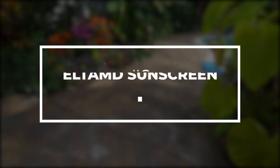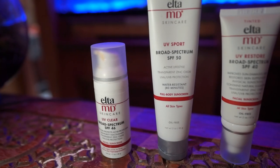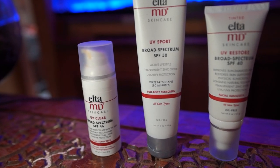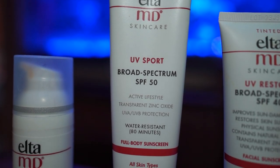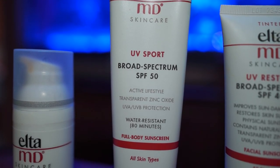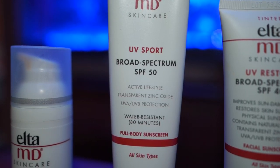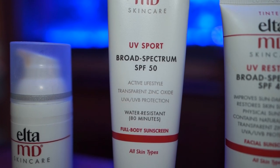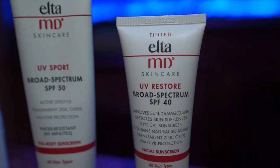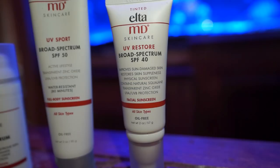Number eight, EltaMD Sunscreen. It's a great product. I know that seems random, but as gardeners, we should be taking protection from the sun very seriously, and I am crazy picky about my sunscreen. I use the UV Clear, the UV Sport, and the UV Restore. When it comes to facial sunscreen, which is what I use this for, I use a different sunscreen on my body. But I don't like sunscreens that feel cakey. I don't want to feel like I'm wearing anything.